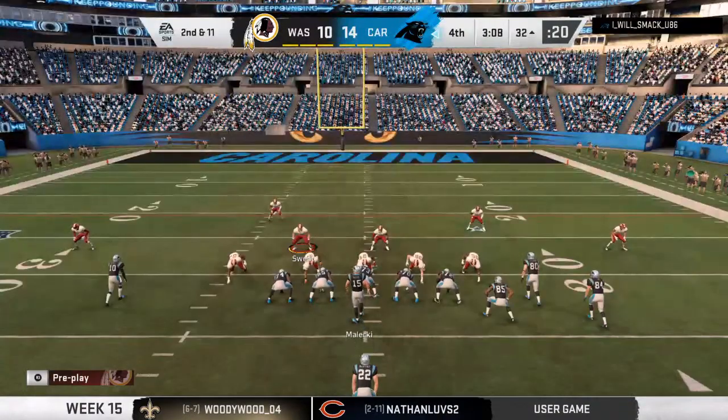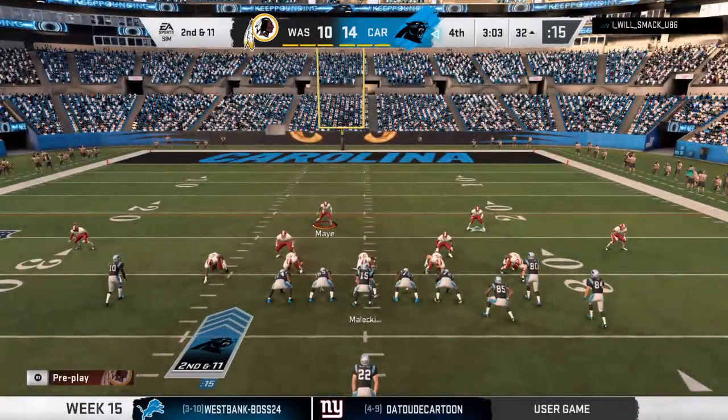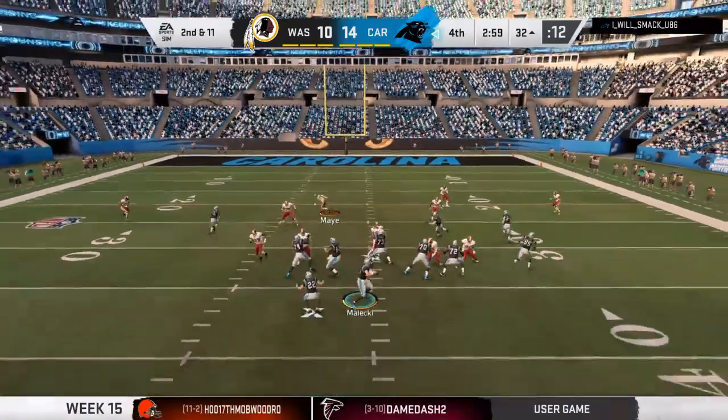Ready to break. 32-yard line. Blue down. Look at me. Door. 2nd and 11.